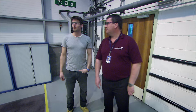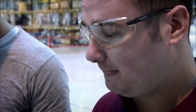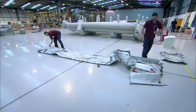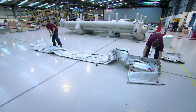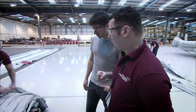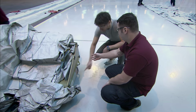Wow, it's huge. Here, specially trained engineers like Michael Wake ensure that the slides are leak-free and inflate at incredibly high speeds. Basically, they've got to open up within a certain time limit. Okay. Which on these particular units is 3 seconds. Okay. So what's the process behind inflating one of these chutes? The door opens. Yep. And then the cylinder charges to 300 PSI.